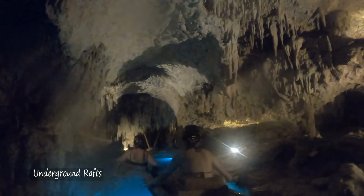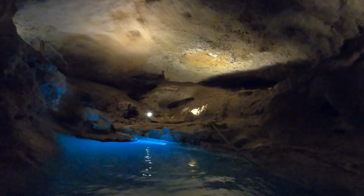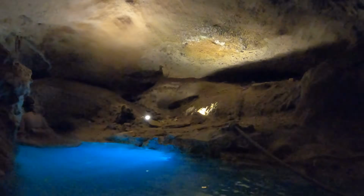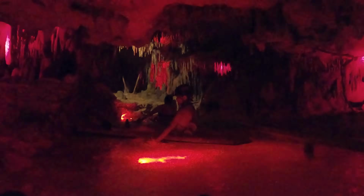Next thing we did was underground rafting. This was also very beautiful, but it could be a little frustrating when people couldn't control their rafts in front of you and ended up in the way, which happened quite a lot. The lighting was really cool, and again another enjoyable activity.